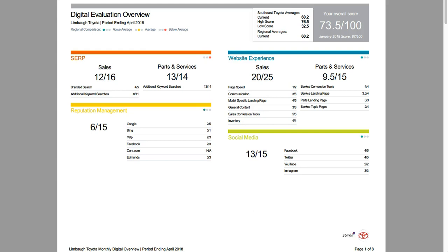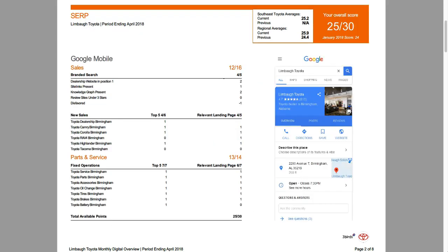The first section is the search engine result page, and this is where it's going to look at organically, or for free, where you're showing up on page 1 for different types of searches. It starts off with branded search, which would be your dealership name. So there's some very specific things they're looking for. For example, are you there? Number 1 is the knowledge graph, which shows some details like hours when you're busy, maybe some specials, things like that, showing off to the right when you search for your name.